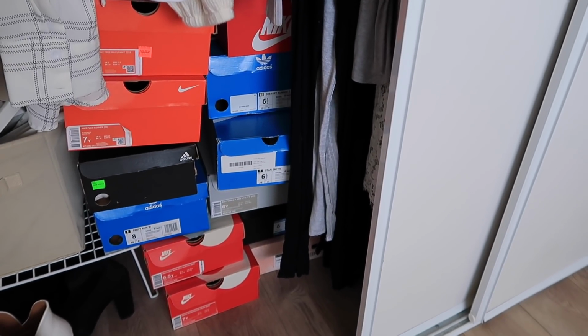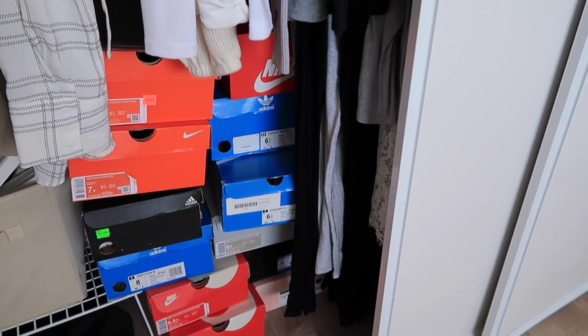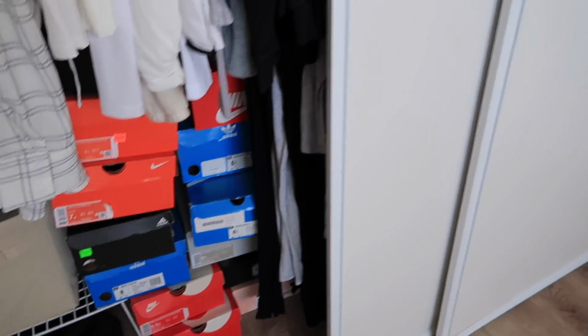And then I just store some of my shoes down here. I mainly keep the boxes. I know that at the Container Store they have shoe storage, so I might end up getting some of those eventually to store all my sneakers.